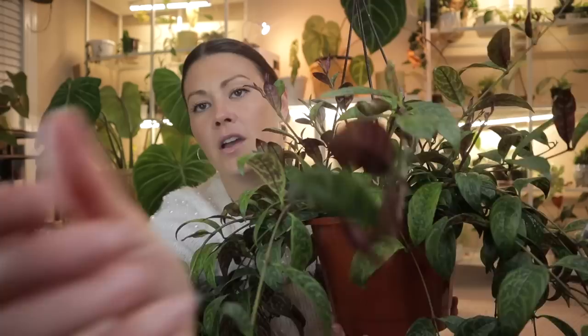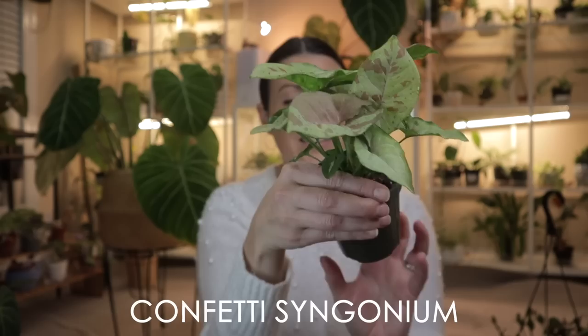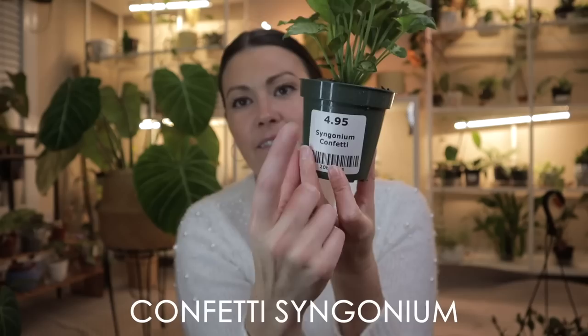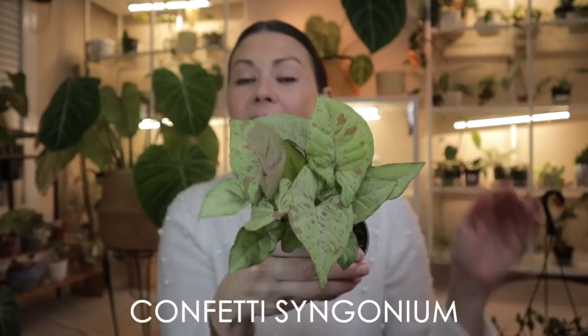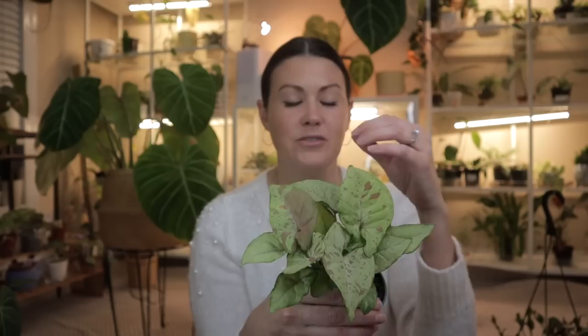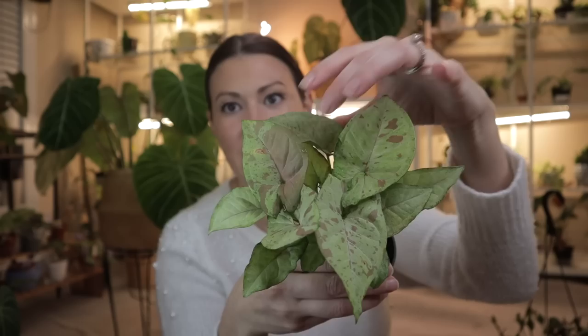It's amazing. Next up is a beautiful, beautiful confetti syngonium. Look how beautiful this is. Look at this price, $4.95. That is insane. And it's so lush. It has lots of plants in there. It's a nice size. I do have another confetti syngonium, and I tend to avoid repeating plants in my collection just because I have so many that it can get overwhelming, but I love confetti syngonium so much. And this one has such nice prominent pink variegation that I had to go for it.